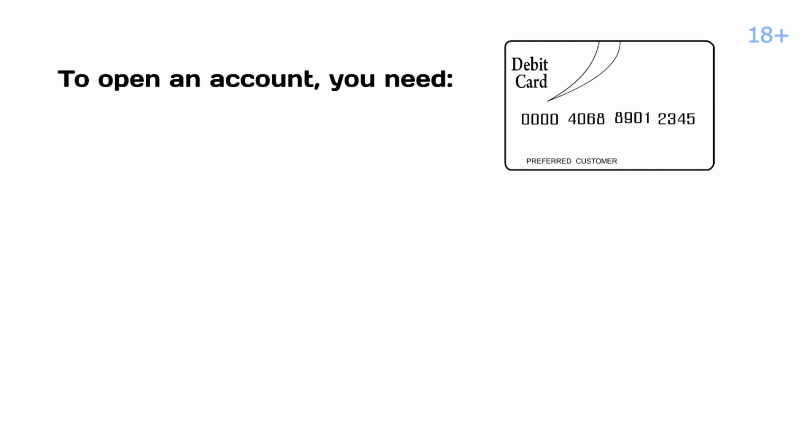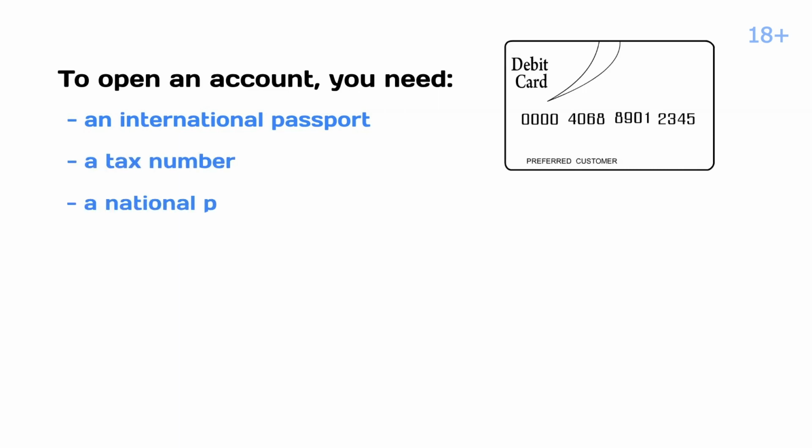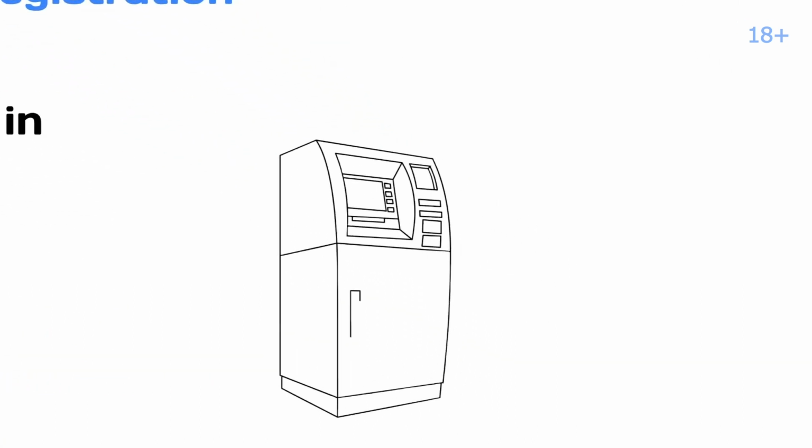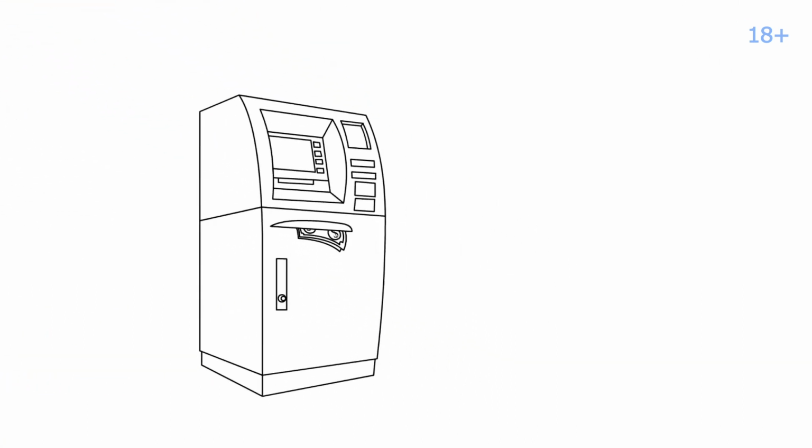To open an account, you need an international passport, a tax number, a national passport with registration. The account can be opened in euros, dollars, or Turkish liras. The procedure takes a few minutes. A bank transfer is usually used to pay for the transaction. To accept a payment from your home country, a Turkish bank may request a sales contract.